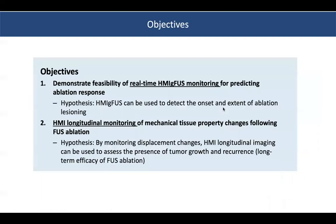The objective of our study is to first demonstrate feasibility of real-time HMI-guided FUS monitoring for predicting ablation response. Our hypothesis here is that HMI-guided FUS can be used to detect the onset and extent of ablation lesioning. Our second objective is HMI longitudinal monitoring of mechanical tissue property changes following FUS ablation, with the hypothesis that by monitoring displacement changes, HMI longitudinal imaging can be used to assess the presence of tumor growth and recurrence.